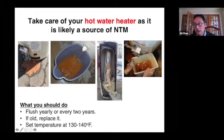And this is the stuff that sort of came out of my hot water heater, this gelatinous material. And I can guarantee you that's probably teeming with bacteria, and probably a lot of it is NTM. And so I think the hot water heater is a major source for NTM infection. I think people should flush their hot water heater every year, every 2 years. If old, replace it. And as I previously mentioned, set the temperature to 130 to 140 degrees, because it's more likely to kill the NTM than if it's less than 125 degrees.